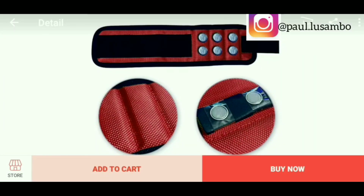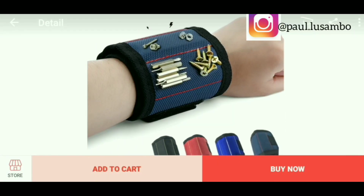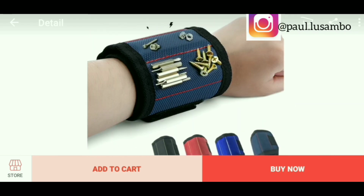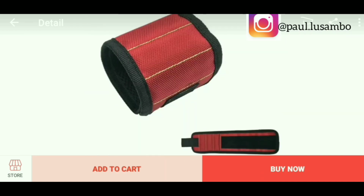One of the winning products that you can start selling right now on your Shopify Dropshipping store or e-commerce website is this product. It's called Magnetic List Band. This is a winning product because it simplifies people's work, especially the work related to construction and other related activities. So this item can be used to hold items that are used in construction, as you can see it here. So you can start selling right now.